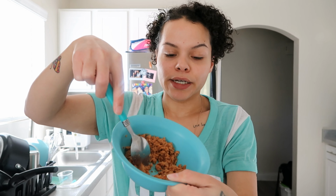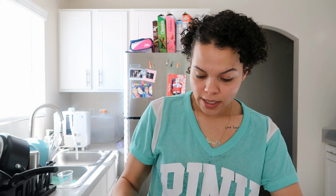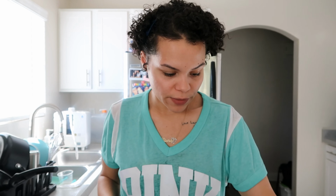So I have my tuna fish chopped up in here, and I'm just going to add my little toppings. Okay, so I have some Mrs. Dash table seasoning. I literally put this on everything. Eggs, chicken, tuna fish, everything. I love it. And what I love about Mrs. Dash seasonings is that they're salt free and no MSG.